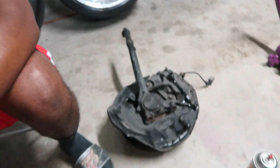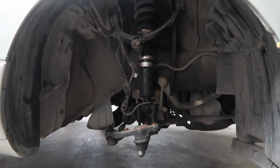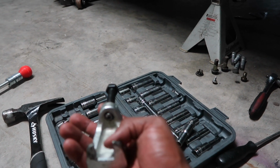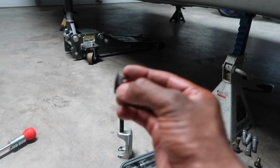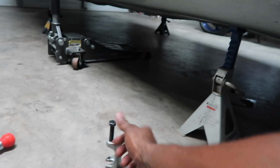So as you can see, the spindle is out, the whole thing, disc on the other side, and this is what it looks like on the inside. Now this upper ball joint right here, I thought was gonna be difficult, but it necessarily wasn't. Pretty sure I bought this as a valve spring compressor when I had my S2000, but it actually came in real handy. All I did was take this bolt that goes on top of here, I flipped it upside down, and basically I screwed this all the way down and compressed.